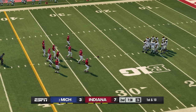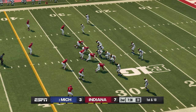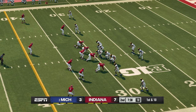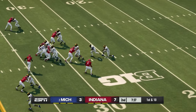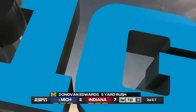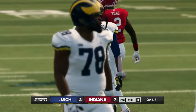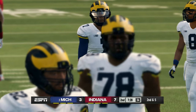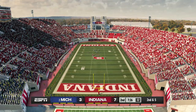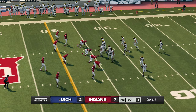Momentum swings have been fairly even. And with so little separation, this game can be drastically changed on just one or two plays. Tackled after a decent pickup. That brings up second and five. From their own 34-yard line, it's second down.